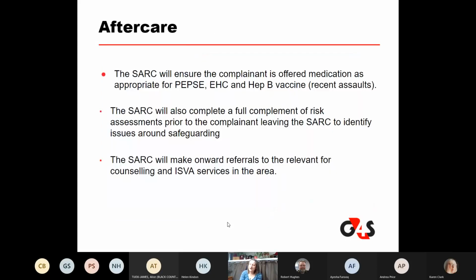So aftercare. The SARC is going to ensure that the complainant is offered medication as appropriate. So we will give, according to the BASHH guidelines, PEP, which is to prevent HIV, emergency hormonal contraception, so the morning after pill, and hepatitis B vaccines. There are time limits for these things. So HIV PEP, it's a really specific group of people that we can give this to. We work through a pro forma, and we can only give it up to 72 hours because it just doesn't work after 72 hours.